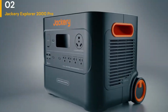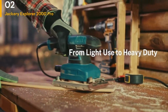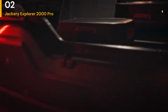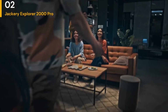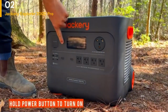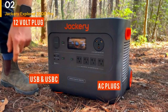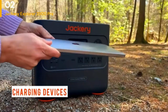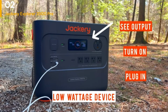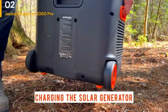It comes with all the cables and connectors necessary to operate it in pretty much any situation. It offers a comprehensive range of ports, including 3 120V AC outputs, 2 USB-A quick charge 3.0 ports, 18W max output, 2 USB-C ports, 100W max, up to 5A, and a 12V car port output. It's more than sufficient for most portable setups. The Jackery Explorer 2000 Pro is brand new, so I haven't had the opportunity to push it to its limits yet.